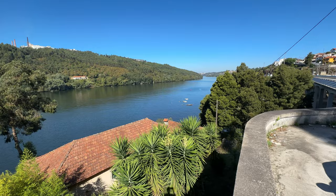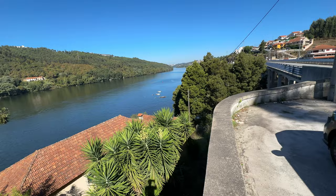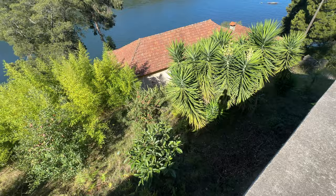I really recommend you to come to Portugal and visit it. I didn't expect it to be so nice, so different from what I was imagining. Also a lot of trees and green in this country. And yeah, look over there, what they're doing. They're picking apples, right? I don't know. Apples, I think. I'm not sure, but really cool.